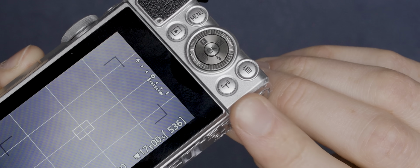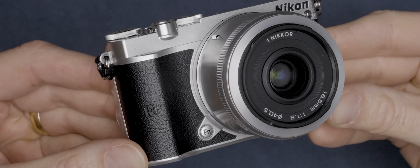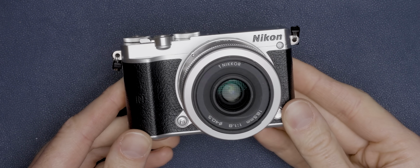I think the saddest thing about this Nikon J5 is that it's probably going to be consigned to the history books as being a failure, but if you are prepared to look past its flaws and play to its strengths, then there's actually a lot to love about this imperfectly perfect pocket camera.